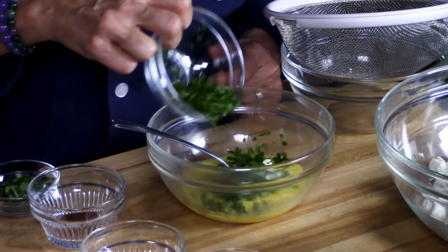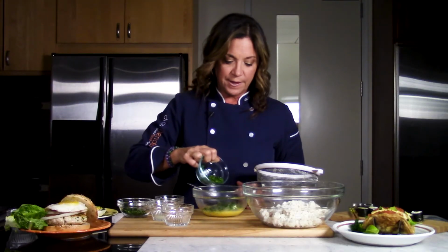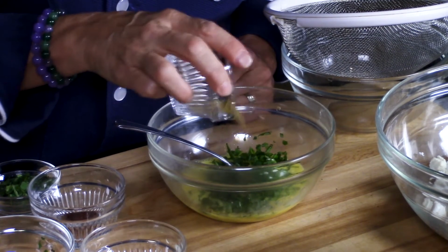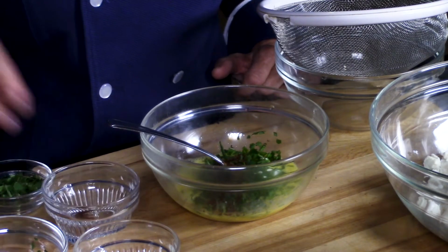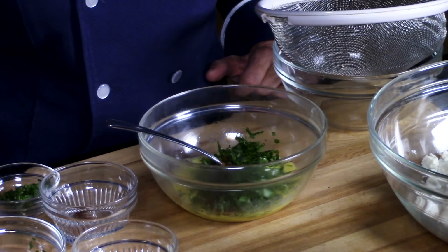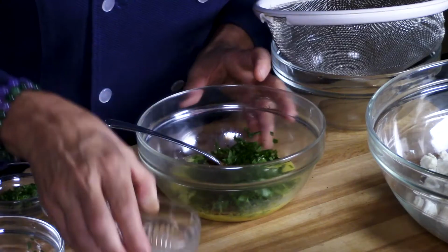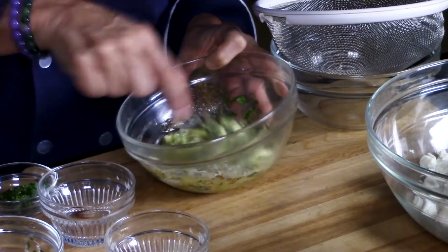Cilantro, which I love. You can put in as much as you want, heavy or light. Some chives. Yum. Some cumin. Some chili powder. It's like a mild kick with a delicious flavor. We have some parsley and a pinch of salt and some lime juice. Just the sound of all that together is just amazing. So we're gonna mix that all up and get it nice and incorporated together.